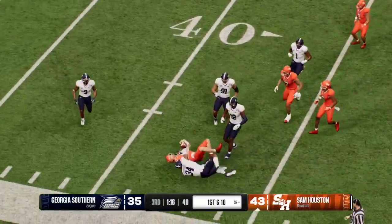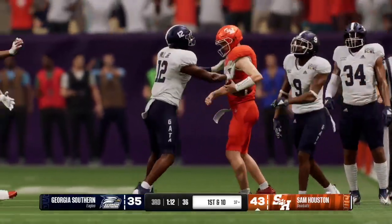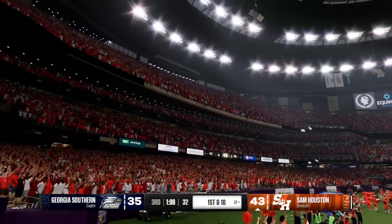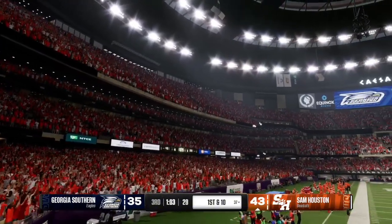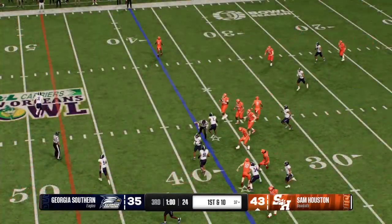Through contact, and he picks up the first down, and he does it. I'm not going to say spin move. That was a pirouette. It was elegant. It was beautiful. The Bearcats are in the hurry up.